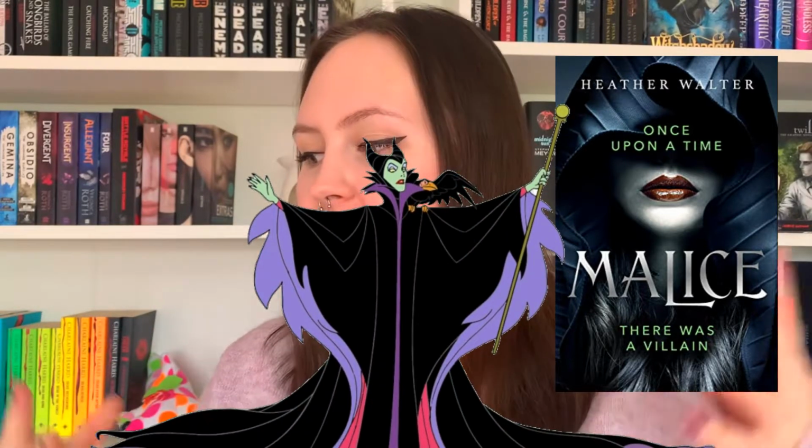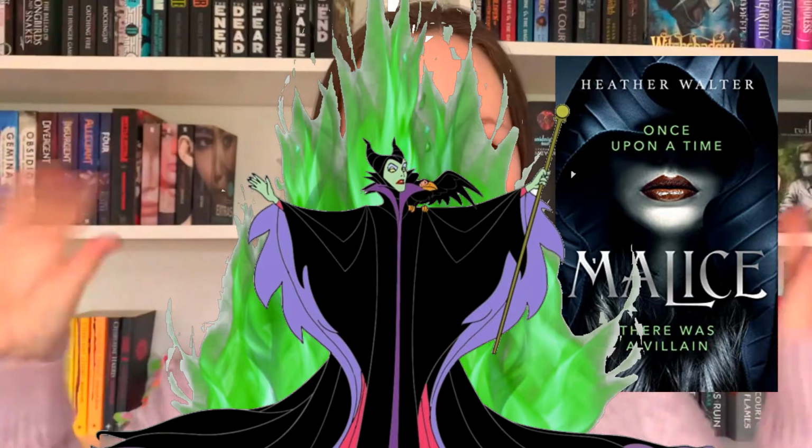I just think it looks really shiny and classy, and I like the green because obviously that is alluding to Maleficent, who in the original cartoon has green skin, and the magic that she does is all green smoke and stuff. I definitely am drawn to the UK cover, especially as someone who loves Maleficent as a concept. I'm really drawn to this cover. I think it looks really cool and I'm like, oh, I want to pick that up.